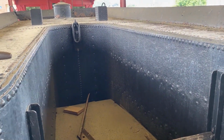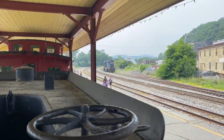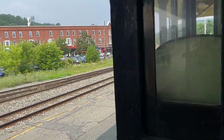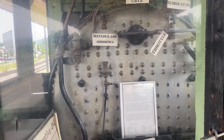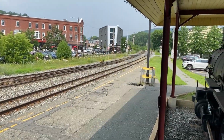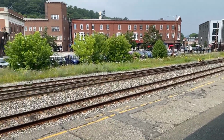Tender. Oh look, there's another 437. And here's the inside of the locomotive. It's honestly not a bad place to shoot the Amtrak coming in. Lots of good photo opportunity here. I'm gonna have to see what I want to do.